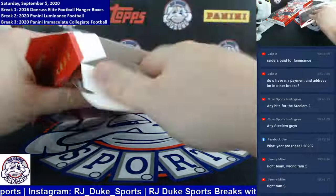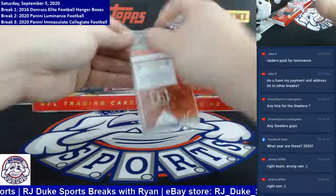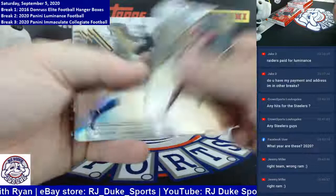With the Bosa. Ooh, that one fell to the back. Oh, here we are. Found the right one. That's good. That would be Goff, I'm assuming.